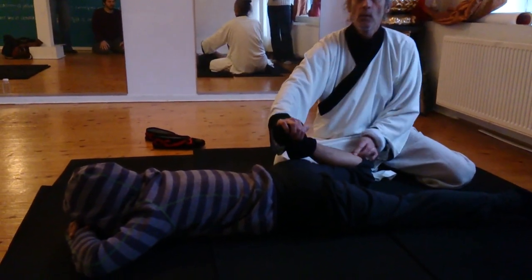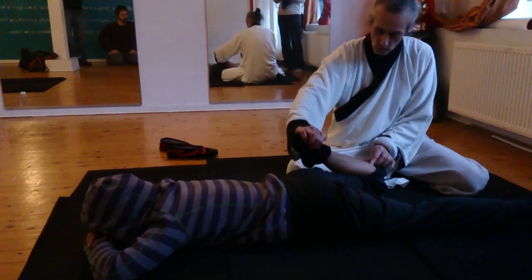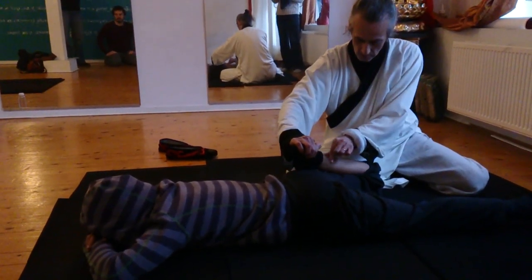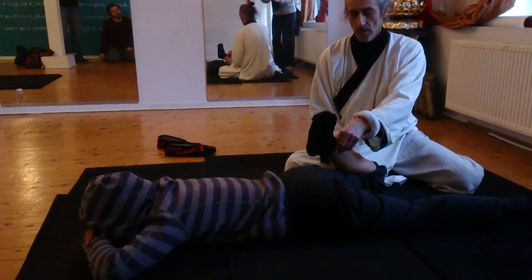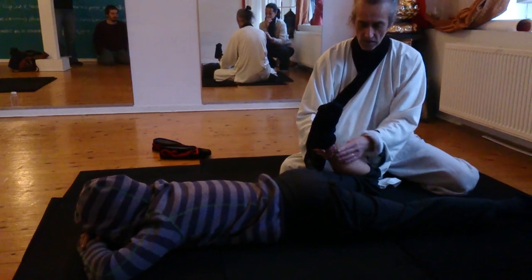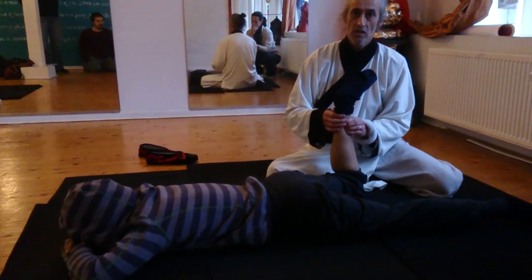For the people who have done the wet feet massage, it's the same technique that you're using there. How does it feel? Yeah, it's painful. As for most people, it's a little bit painful because the liver channel is here, the stomach channel and the gallbladder channel are here, and for most people there's a lot of tension.